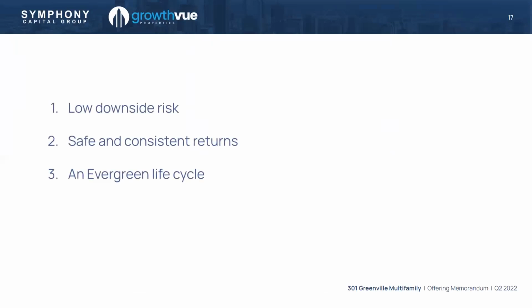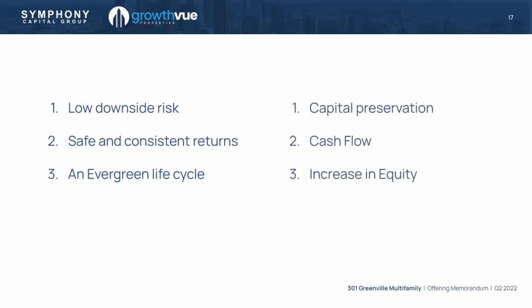Number one, low downside risk. One of the beautiful things about real estate is it's not very volatile or liquid, so it doesn't move like the stock market does. And if you've been sitting in the stock market, you know what that feels like over the last couple of months. Historically speaking, it has continually driven safe and consistent returns because it has an evergreen life cycle. So it's great for capital preservation.